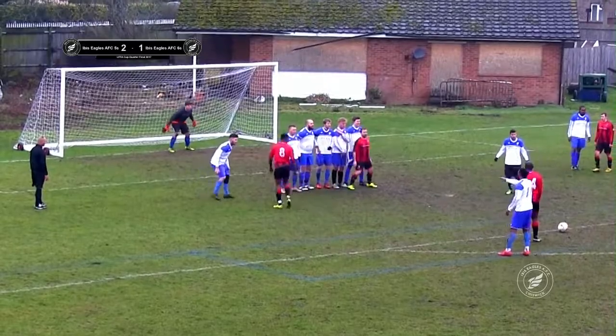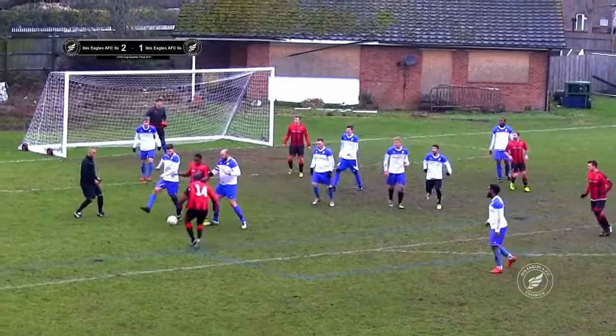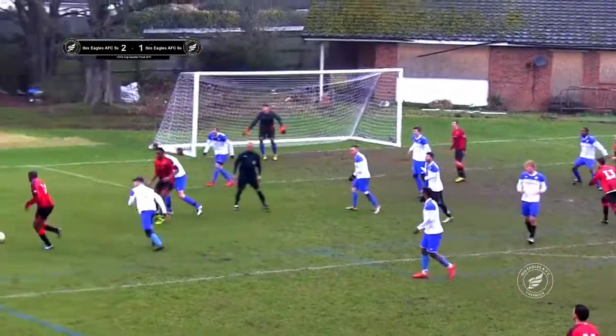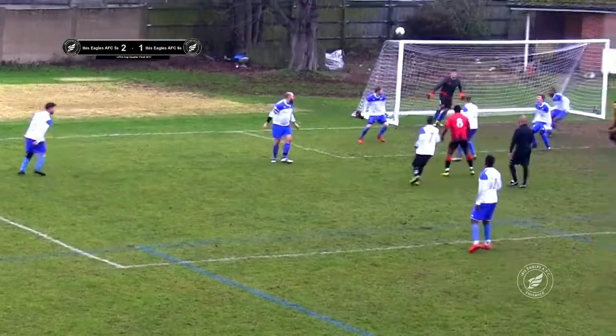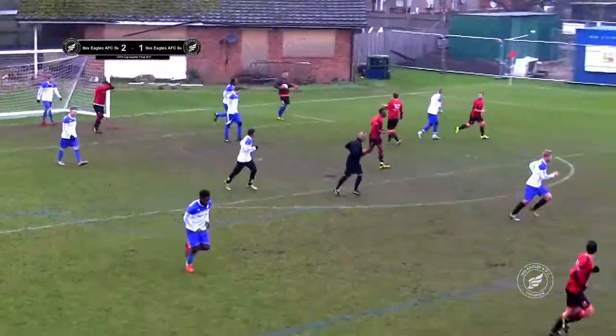Free kick right on the edge of the box. Oh, it's unlucky. Played right into the wall. Keenan Morgan out on the left-hand side of the penalty area. Nice delivery in. Dave Handley straight into the hands of Sam Osborne.